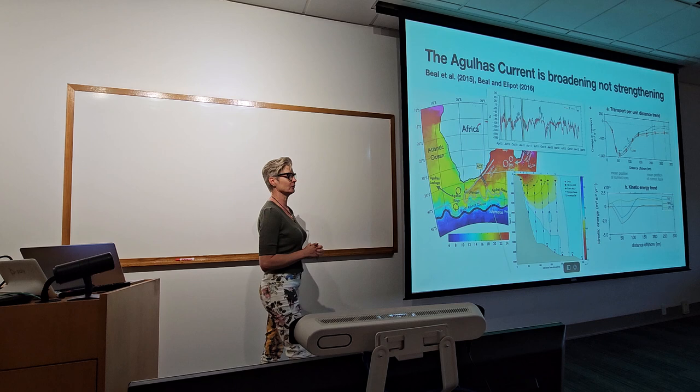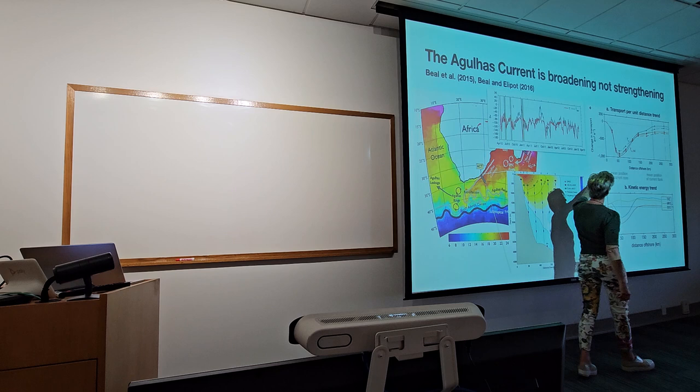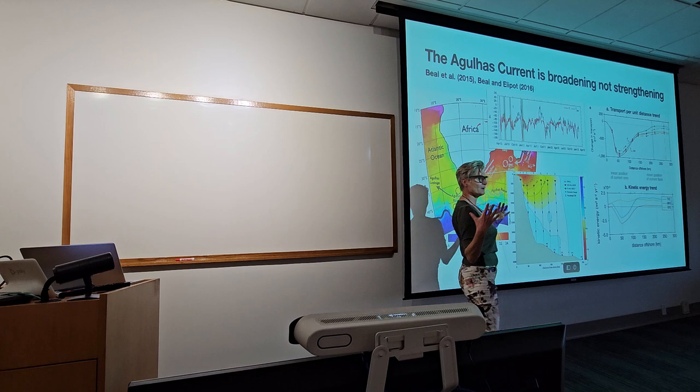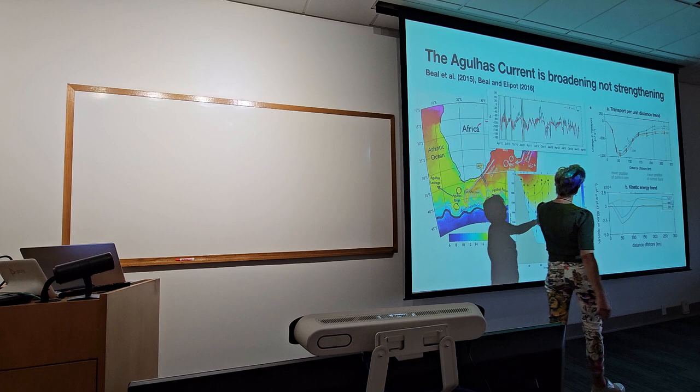And what we discovered is that our expectation was the Agulhas Current is strengthening. That was what the ocean models, the hindcasts, were showing at that time. And what we found instead was that the current's actually broadening. So if you look at these two, a gray and a red, that's because we developed two measures of the integrated transport of the Agulhas Current, because where does the current end is quite a tricky question. So we did that in a couple of different ways, that's all that is.